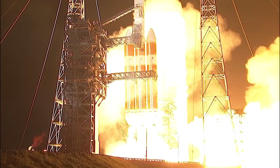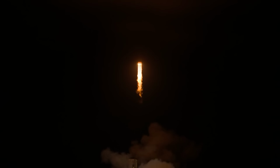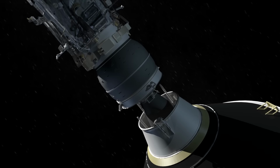But on December 8, 2018, the Parker Solar Probe launched from Cape Canaveral aboard the Delta IV Heavy, the world's second highest capacity rocket, second only to the Falcon Heavy. To give the probe an extra push, the Delta IV was fitted with a special solid rocket third stage, providing an additional 3 kilometers per second of delta V for the typically two-staged rocket design. Yet, even with this added power, the probe would have never gotten close to the Sun.